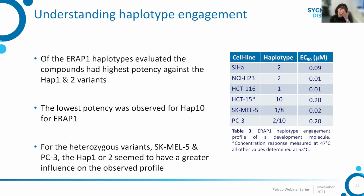So what did we learn about the ERAP1 haplotypes from this work? From all of the ERAP1 haplotypes we evaluated, we found our compounds had the highest potency against the HAP1 and HAP2 ERAP1 variants, and lower potency was observed for the HAP10 ERAP1 variant. Interestingly, we weren't quite sure what we were expecting when we started out on this. For the heterozygous variants, so that's the SKML5 cells and the P3C cells, which are a combination of the two extremes of the ERAP1 spectrum, what you seem to find is the HAP1 or HAP2 present in these combinations is having the greater influence on the observed profile. So it's skewing them more to that end of the spectrum.